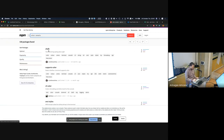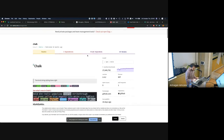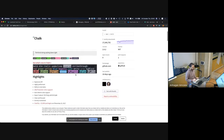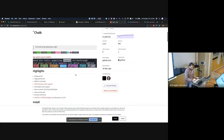So let's just click on it. What does that do? Chalk. Terminal styling done right. Yes, that's exactly what I'm looking for. It says bold, dim, italic, underline, inverse. Wow, okay, it actually does what I want. So maybe I can use it, right?